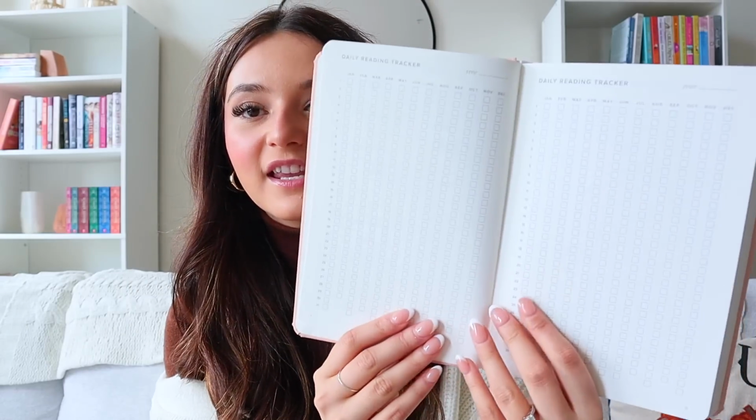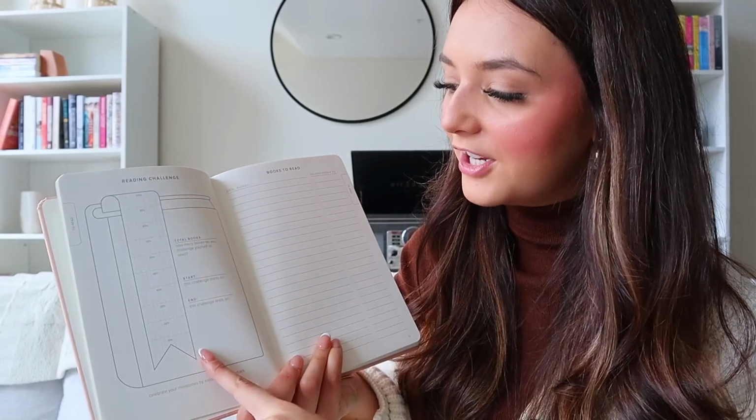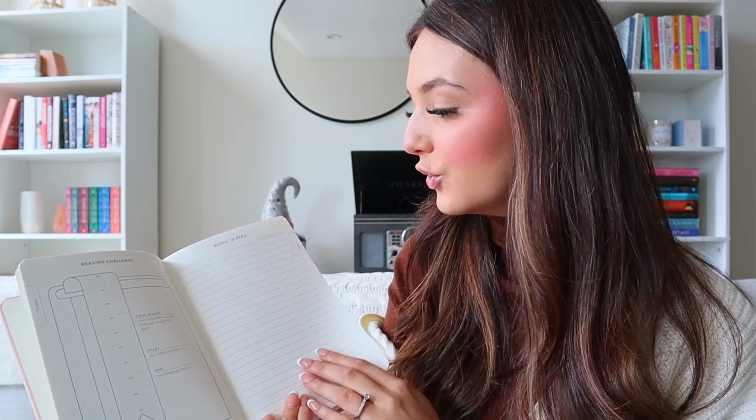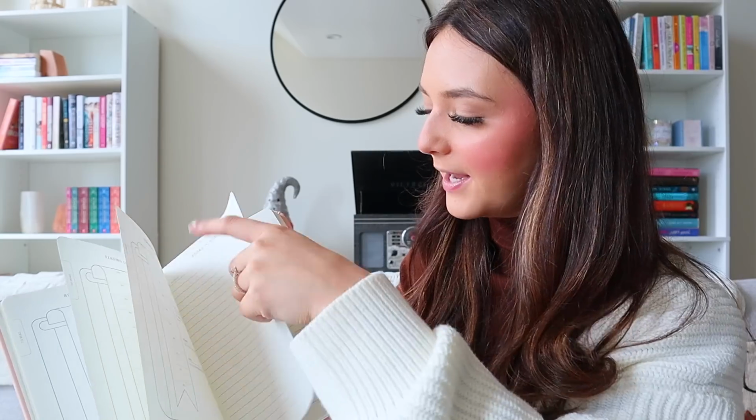This is just a daily reading tracker. It goes by months, and each day you read, you can check it off, color it in, whatever you prefer, which I am really excited about because I feel like that's such a cute little thing. I didn't even think about tracking how many days a month I actually read. Then we have a little reading challenge tracker. We have a TBR list, which I think is super cool, and it even has a recommended section, so I can put down who inspired me to read that book or recommended that book to me. There's a few pages of that.